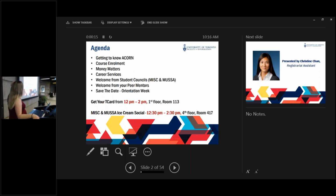We're going to be talking about the course enrollment process. We're going to go through some money matters issues. We have our careers officer here to talk about career services. You're going to hear from your student council groups and our peer mentors. And then we're going to go through the orientation agenda.